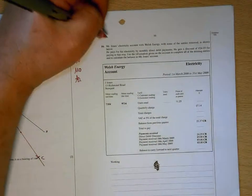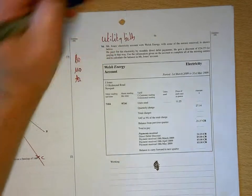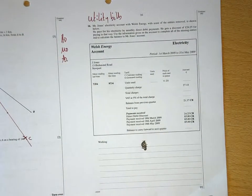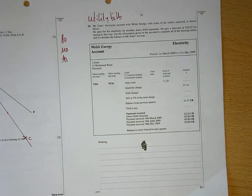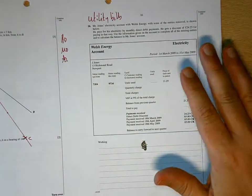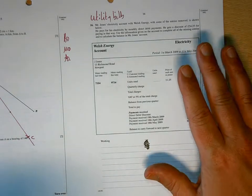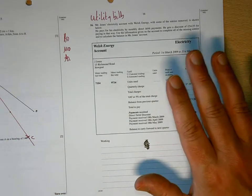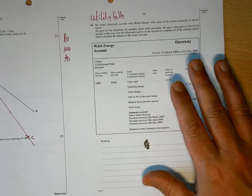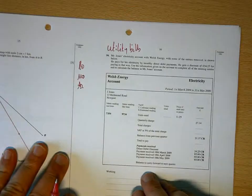These are called utility bills. They come up every year. They're worth a lot of marks. Once you practiced a few, you will easily see how to do them and get into the habit of doing them. I'm probably not going to do those in class because you need to really concentrate and concentrate quietly. So you're better off practicing these at home. Okay? No marks for that page.